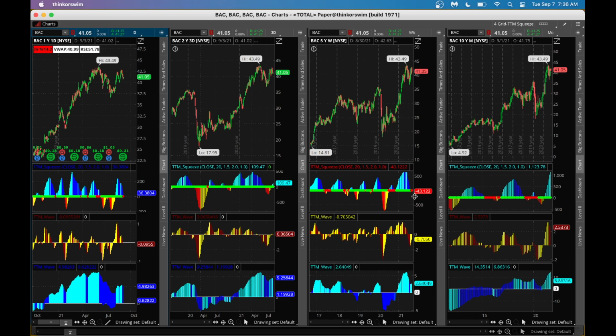Same story as you look through here. We got a weekly chart. There is a red dot here, which indicates compression of volatility. When that happened, we got longer term C wave above zero, and the shorter term A wave is becoming bullish a little bit, with the bar getting shorter and shorter. So that's a bullish sentiment here.